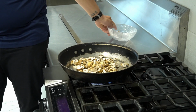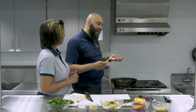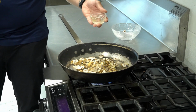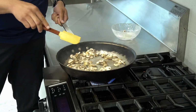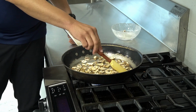If you can hand me the avocado oil. And this is about 2 tablespoons. I put a little bit extra, so about 3 tablespoons of avocado oil. And you can use, like I said, olive oil or whatever oils you have in the house. As you can see, it's starting to smoke and look good so far.